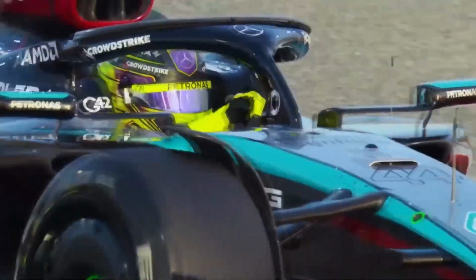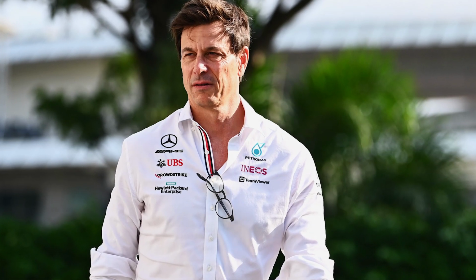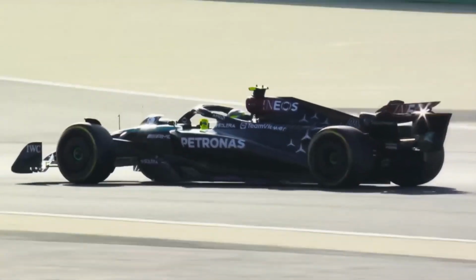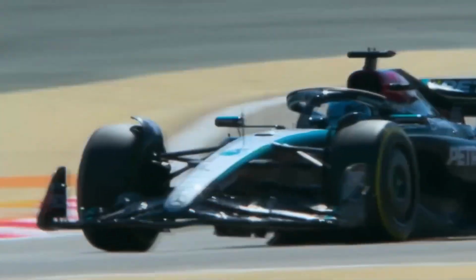As the Mercedes technical director revealed several weeks ago, more upgrades are on the way. The next sequence of races leading up to the summer break will be pivotal. Toto Wolff aims for his team to solidify their advancements before the second half of the season begins. If the upcoming upgrades provide even a few tenths of a second advantage, Mercedes can consistently compete at the front.